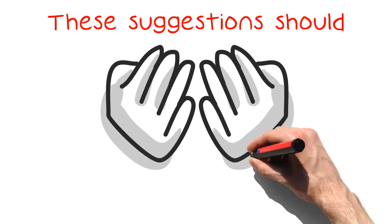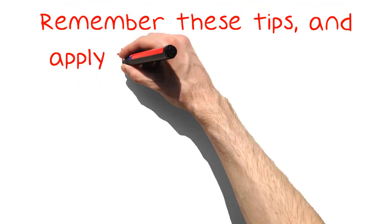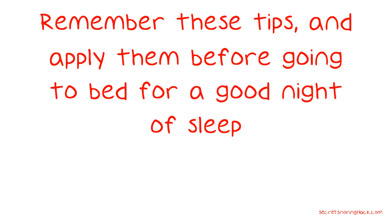These suggestions should help you on your way to a night without snoring. Remember these tips, and apply them before going to bed for a good night of sleep.